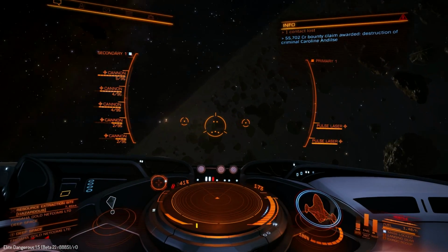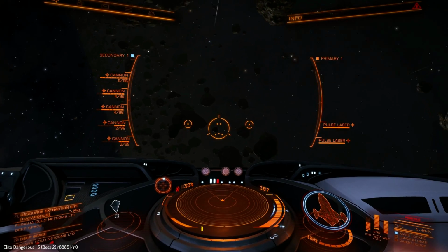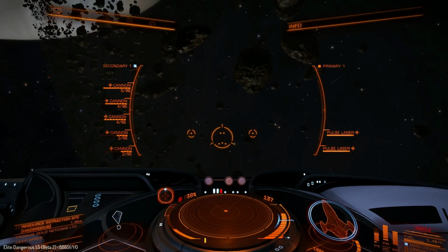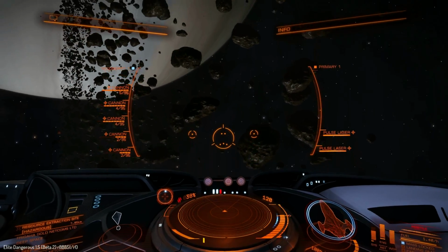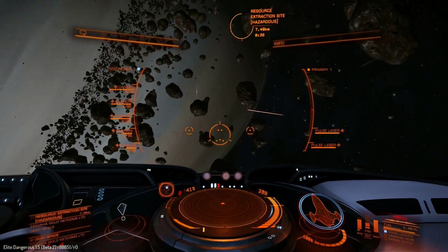Now, like we saw there, it is an absolute nightmare trying to keep this ship pointed at anything for any great length of time. So this ship is going to be great, it seems, against larger ships, but not quite so good against the smaller ones.